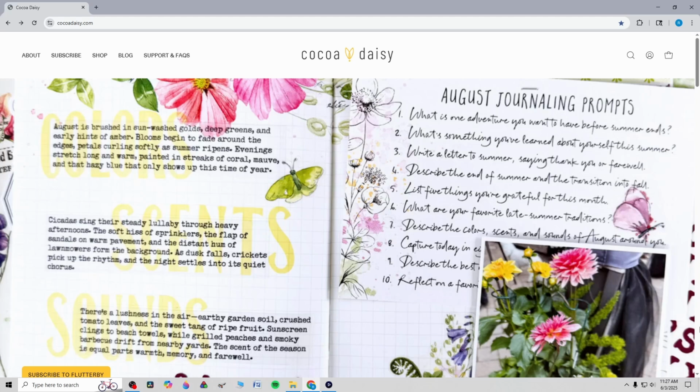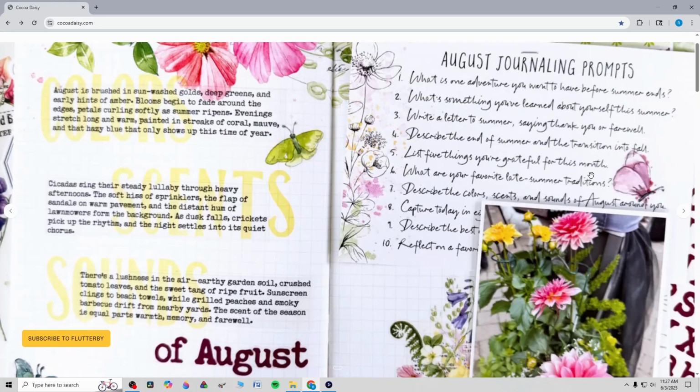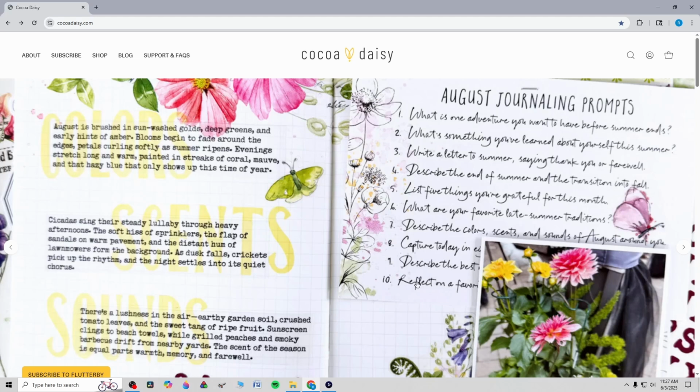And truthfully, I believe there are some people who've been doing this for a very long time who still might be missing some things. So let's talk about Cocoa Daisy and let's look at the website. First off, let's just look at this beautiful opening page with this wonderful new collection that's going to be coming up in August. Very exciting. So let's cover, first off, Cocoa Daisy is not a store. Cocoa Daisy is a subscription service that sometimes has extra stock that they sell.